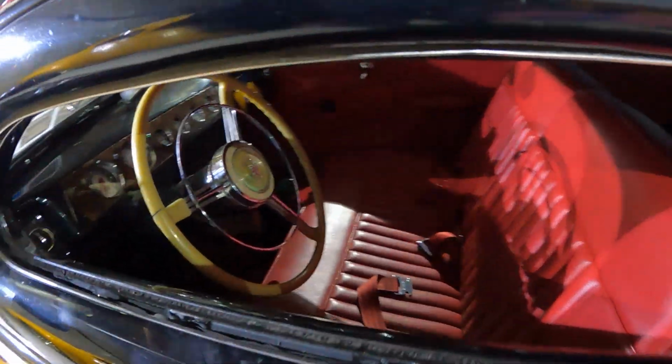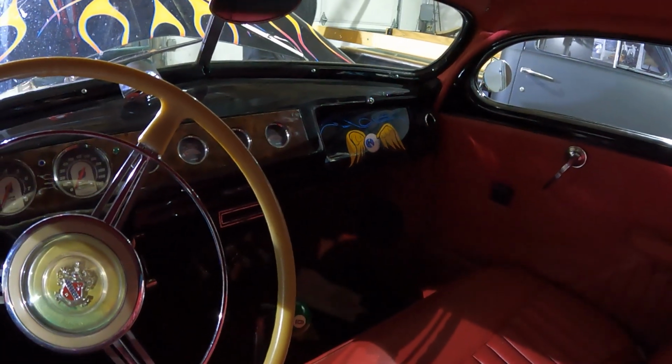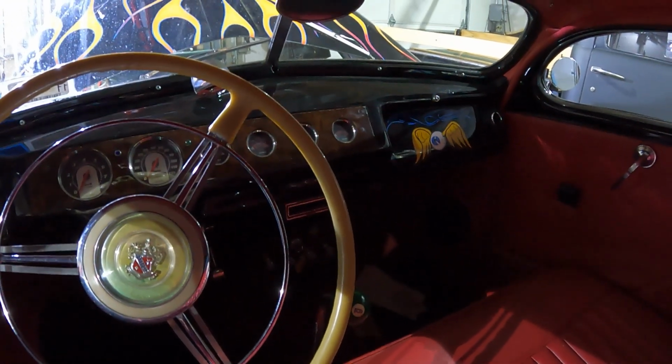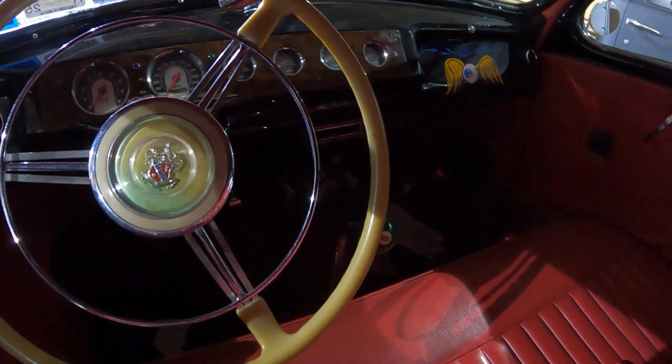Take a picture of that eyeball. The eyeball. Over on the glove box, there's a flying eyeball painted on there, like a Von Dutch flying eyeball. My buddy Tom that built this car had a guy paint that on there for him. And yeah, so that's the stage of the Mercury.